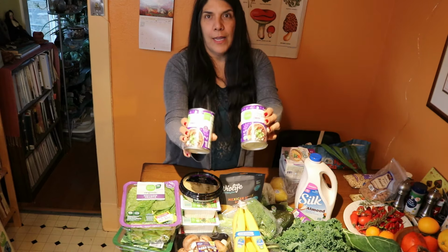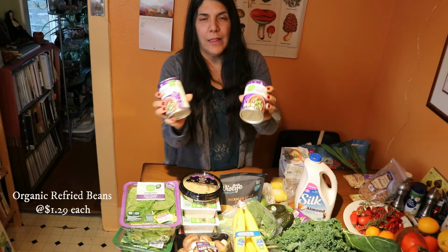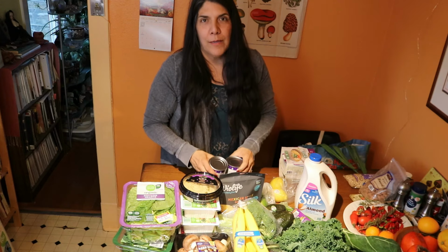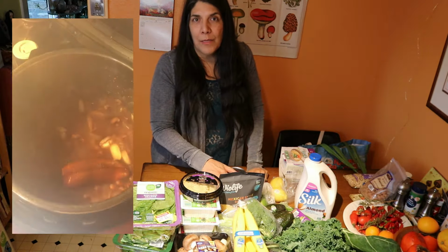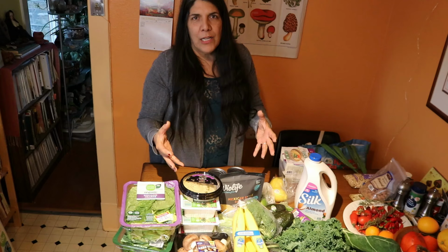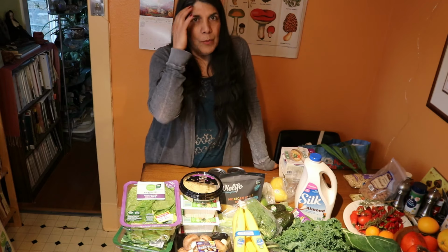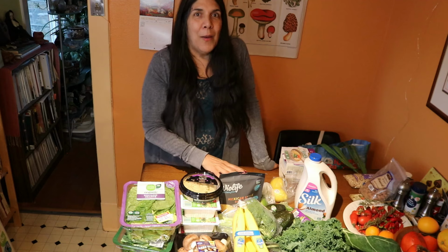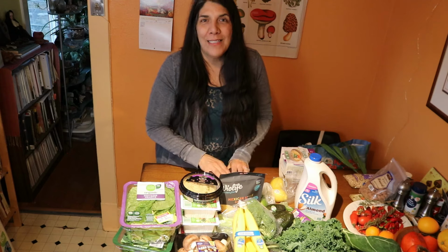I got a couple of cans of refried beans. These again are just handy to have around. I love my beans, and I usually make a big batch of, say, pinto beans, or one of my favorite ones is anasazi beans, but you could do black beans or chickpeas. I just make a big batch in the Instant Pot and then put a lot of it in the freezer, and that way I always have whole beans. I also buy canned beans for their convenience, but I'm a big bean eater. So I have all kinds of beans around.